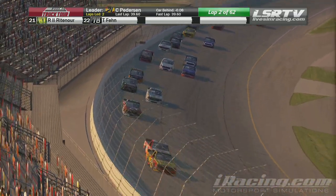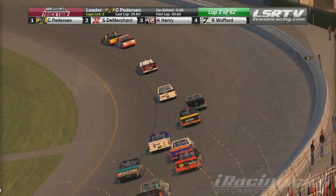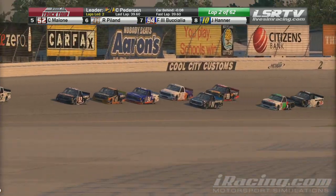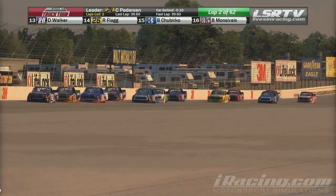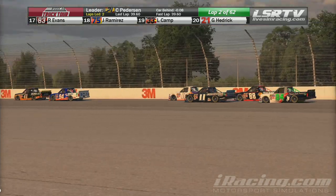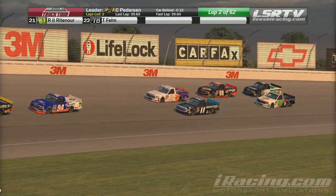Started 6th on the board, he sits 4th right now as he gets around Casey Malone heading into turn number 1. Still a lot of action around that 10 spot, around 3 wide there for a moment with Josh Hanner in that 10 truck. Last season's truck champion, and it's good to see him back in the series. Haven't seen much of him at all this season, so good to see that 10 truck back on the racetrack, and he's hoping for a good run here tonight.